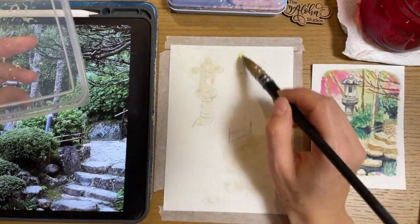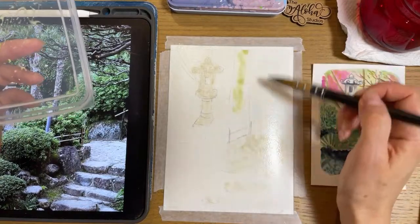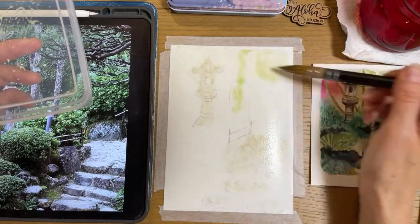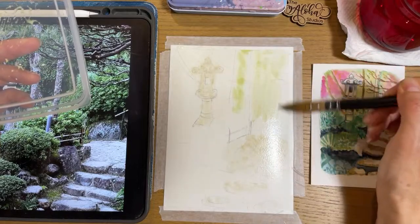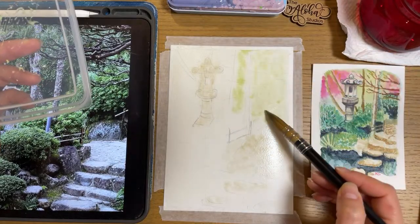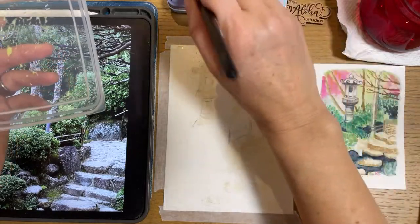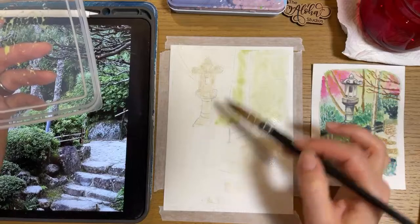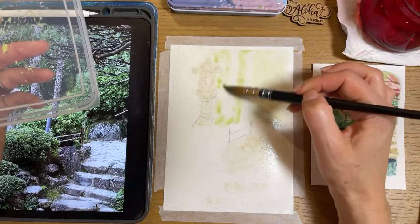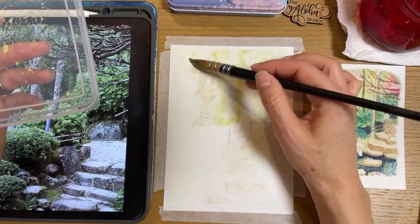Okay, let's put in some avocado green. I'm painting around the tree trunks at this point, but I am painting over the branches and also over the bushes. I'm leaving out the top part of the stone steps as well. And I'm also painting around the lantern. But don't worry if the colors mix a little bit.